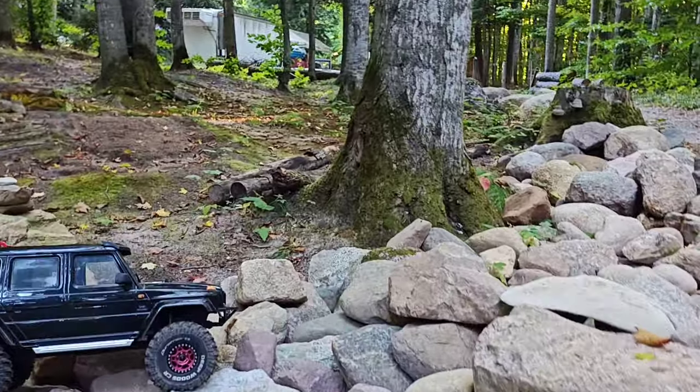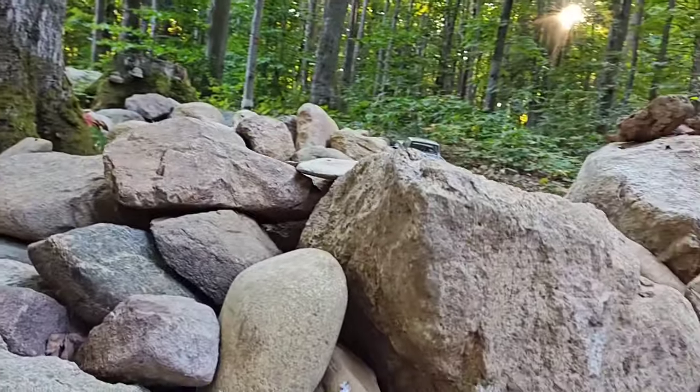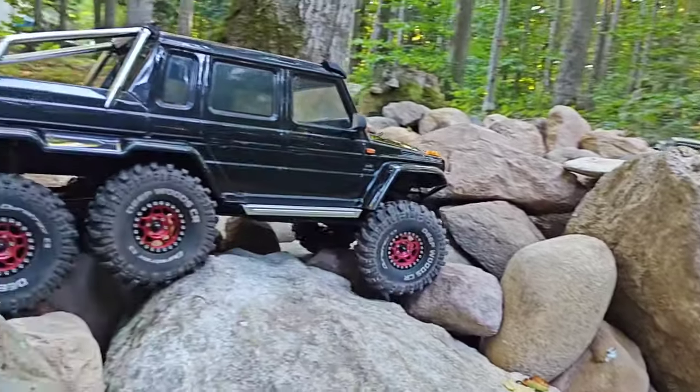Well, you might want to be on the other side of the truck for that approach. It's a pretty good little step there. A little bit of a dish as well. Push towards the top.